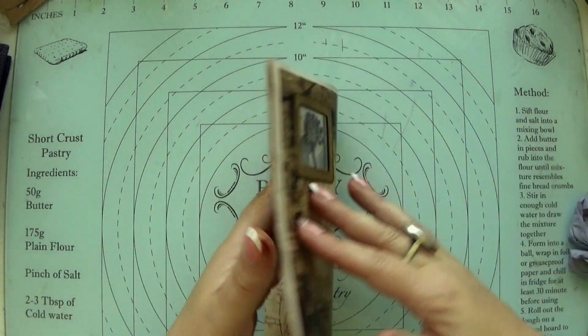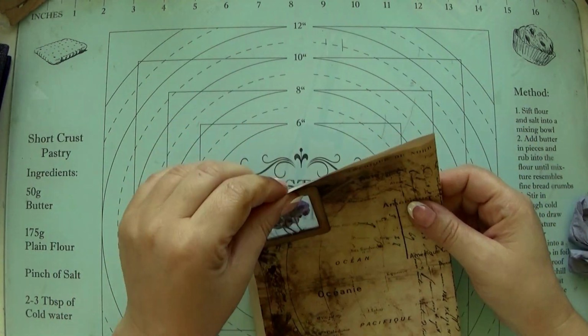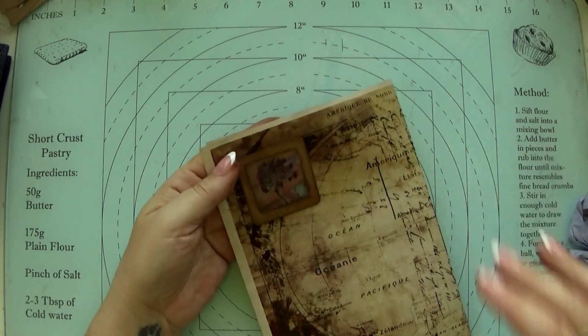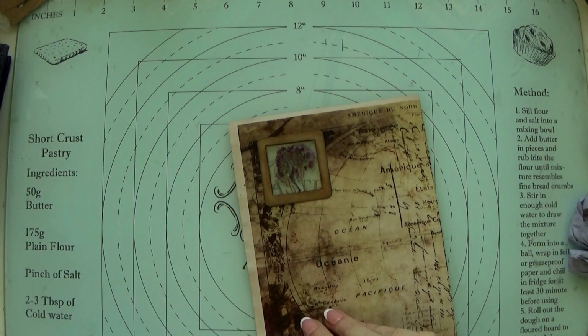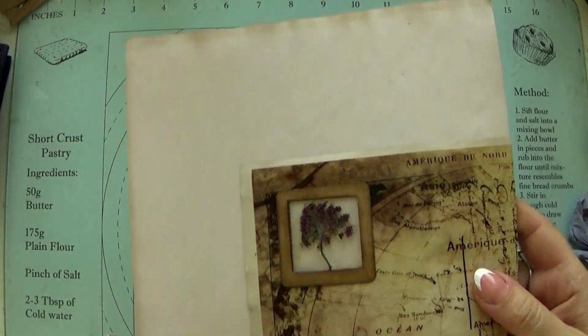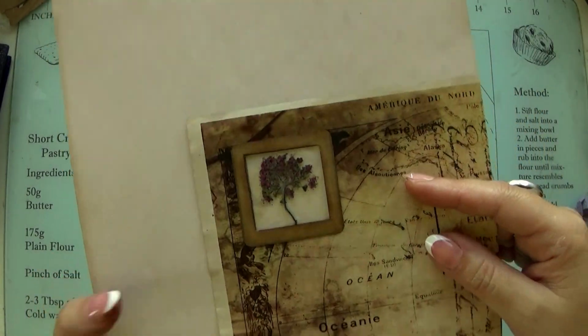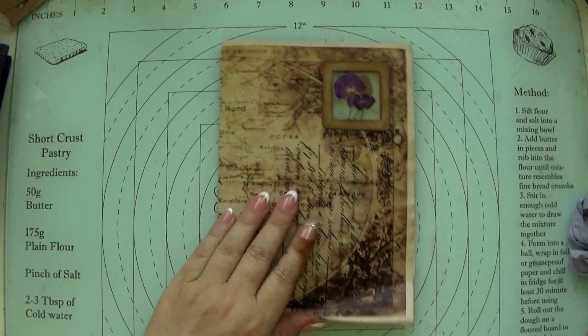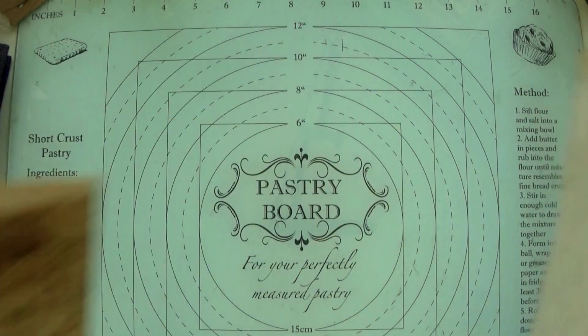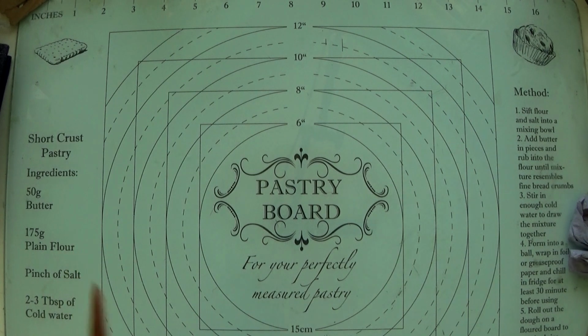Okay, so I have gone ahead and I've gotten the second one of these flowers down. I'll just put a page behind that so you guys can see. Like so. And if we look at the other side, looks like that. I think those are absolutely gorgeous. So pretty. So happy with that.